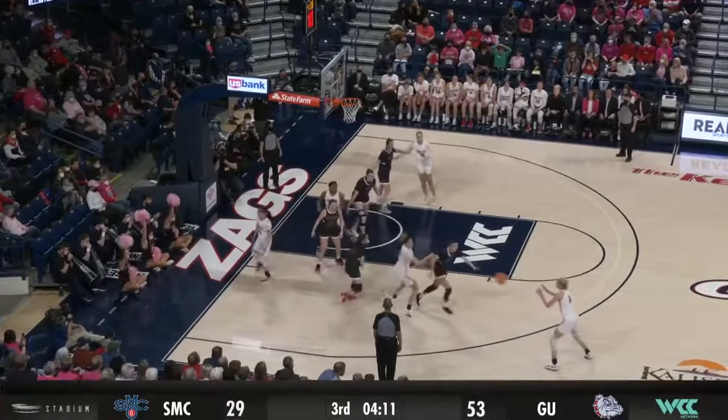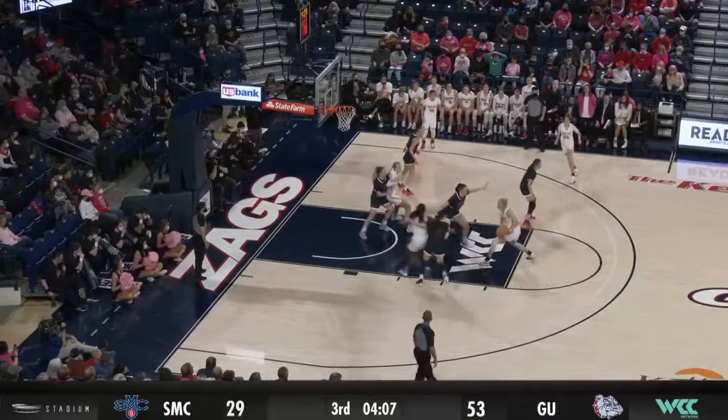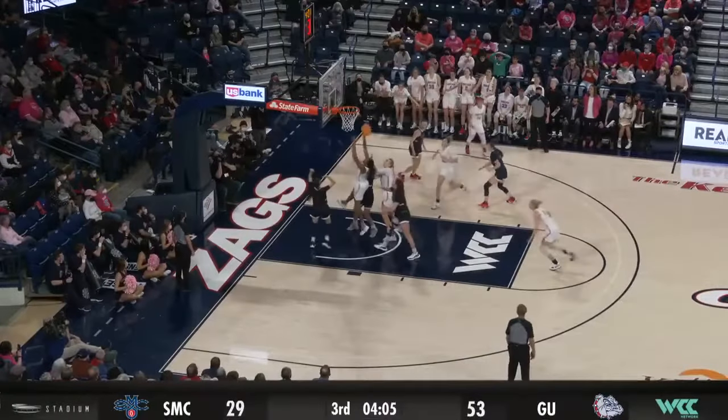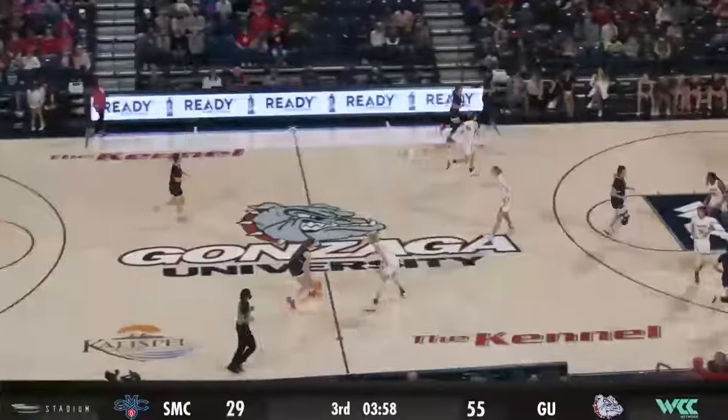Kaylynne working down the left side. Finds Williams on the corner. Little makes her first appearance into the game. Beautiful pass there to Ejim. She's going to have to fade away and finishes there in the key. The player to watch is showing why she is the player to watch.